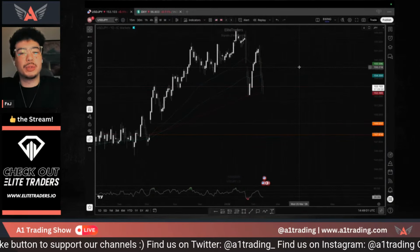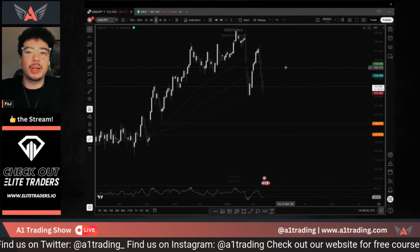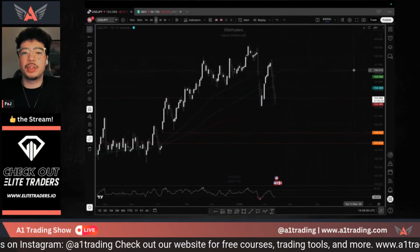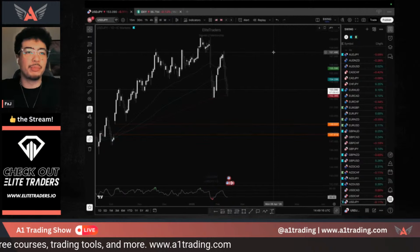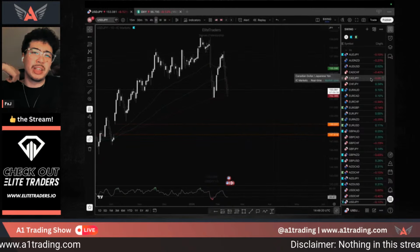Do I trade breakouts? I do trade breakouts, but not really on higher timeframes. If I am going to trade a breakout, it has to have the retest for me to enter. I will only trade breakouts aggressively if I'm scalping. So if I'm trading NQ, ES, whatever, more futures, then yeah, I'll trade breakouts. But typically on swing trading, no.